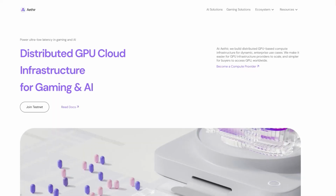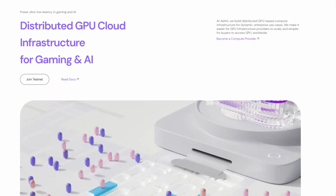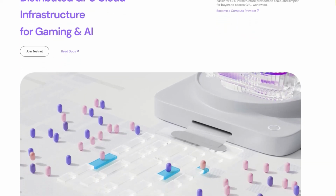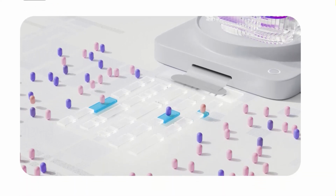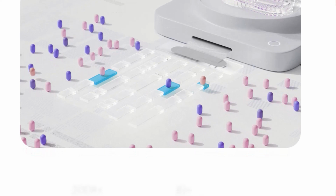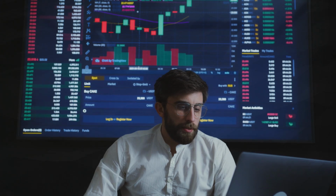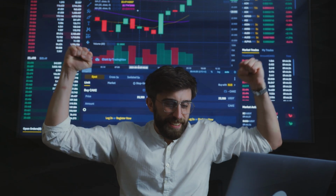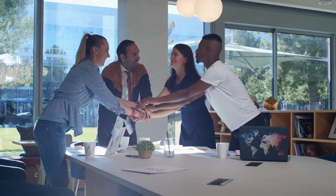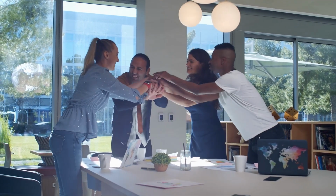The thing about Aether is that it's a Web 2 company coming into Web 3, which is why it has $115 million worth of GPUs. They're not a crypto startup like many people think. They are an established entity. Look, I'm not saying Aether is a Render killer. I think it's dumb when people say ETH is a Bitcoin killer or Solana is an ETH killer. The reality is that Aether and Render can coexist just like ETH, Solana, Aether, and BNB coexist.